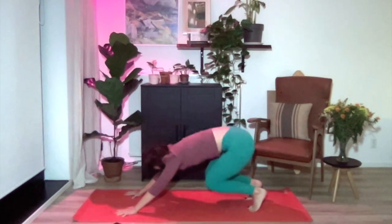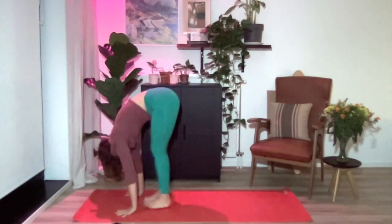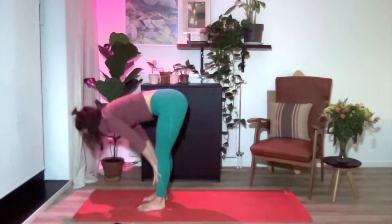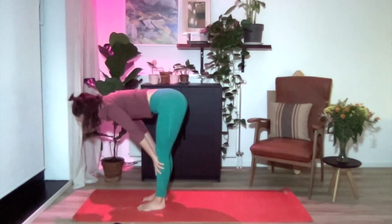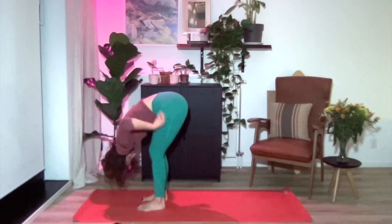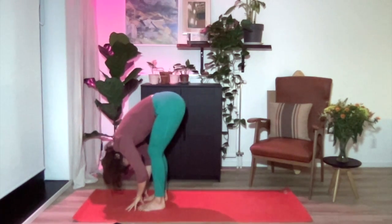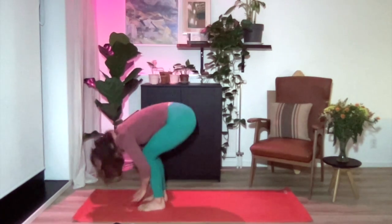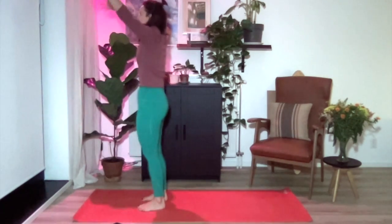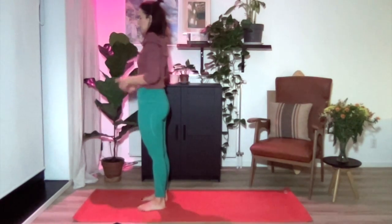Look forward in between your hands and slowly walk your feet to the front of the mat. Inhale, rise halfway up, hands go on the shin, straight back. Exhale, bend forward, collapsing your upper body over your hips. Inhale, rise all the way up, arms come up towards the ceiling. And exhale, hands come beside your side.